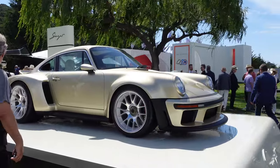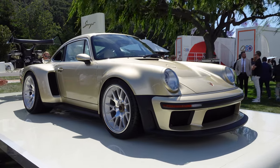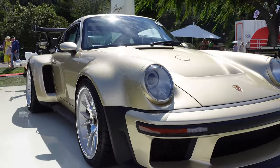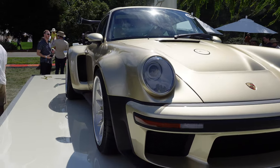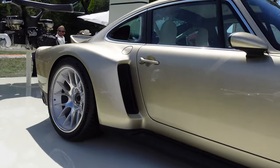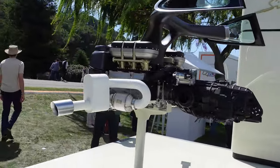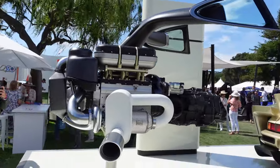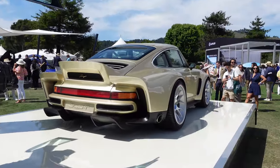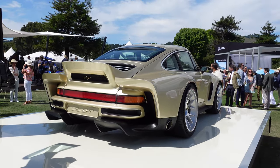So this is the new evolution of the Singer DLS lineage. This is the Turbo Study. They've done a Turbo Study before, but now they've given it the crazy DLS wide-body treatment. You can just see how massive those rear fender flares are at the back of this 911. Everything's just so flush on the Singers. It's so cleanly done. They've got their exposed modified engine at the back with the exhaust and everything sticking out. Just stunning work again from Singer. Never really gets too old. Every time they come out with something, it is a banger.